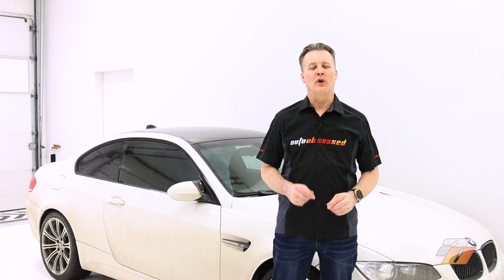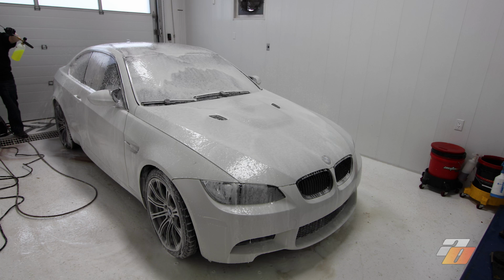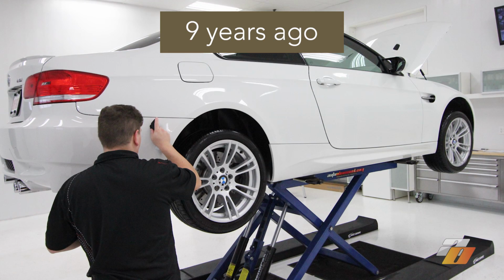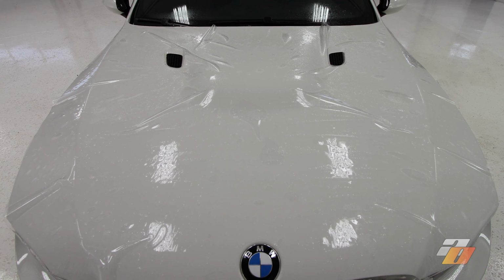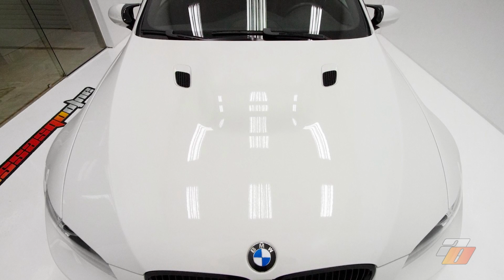Auto Obsessed here. We have a 2008 daily driven BMW M3, which we have previously worked on a number of years ago. When the owner brought it to us, he brought it to us to have a complete detail, which included an extensive paint correction, applying paint protection film, and finished with ceramic coating for daily driving protection.